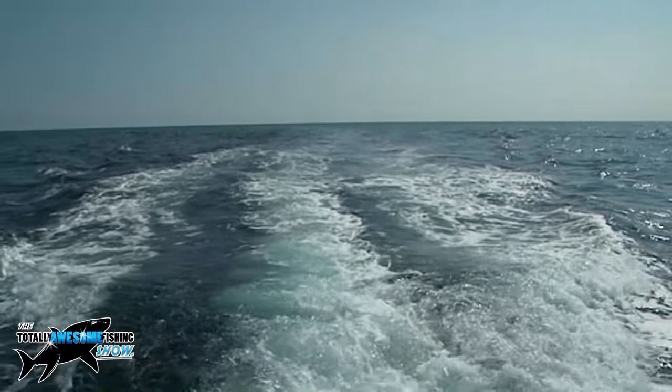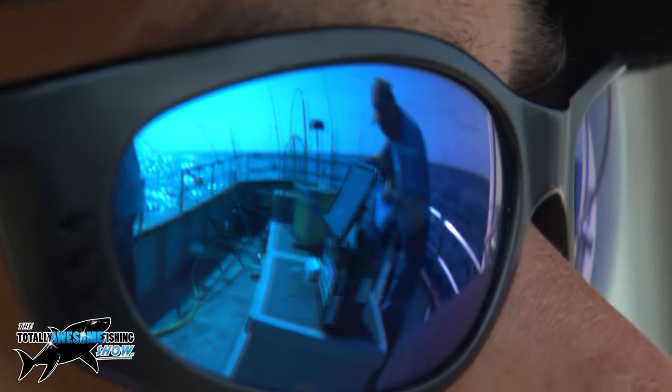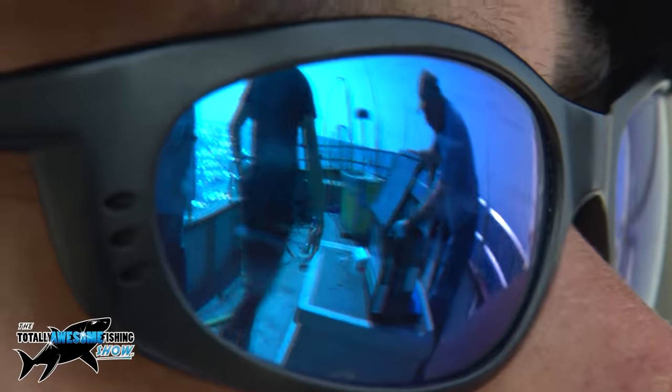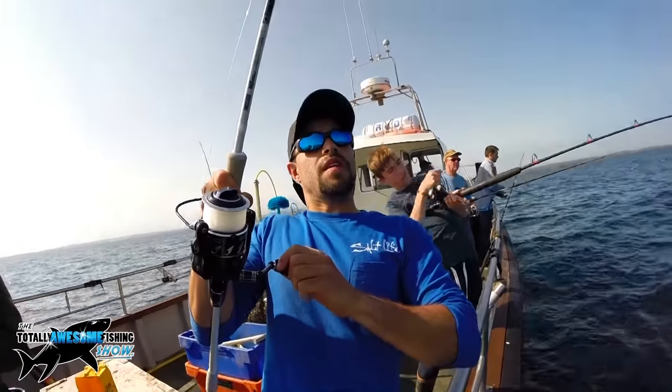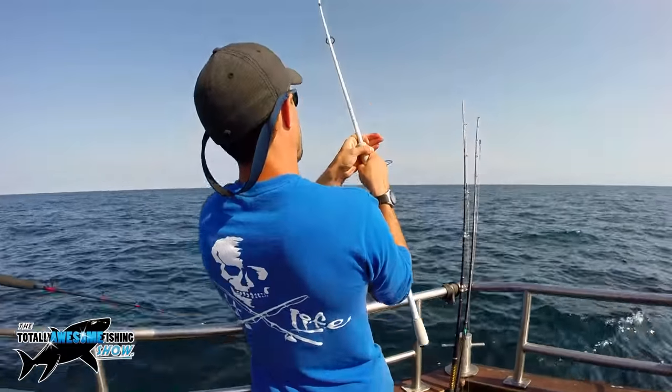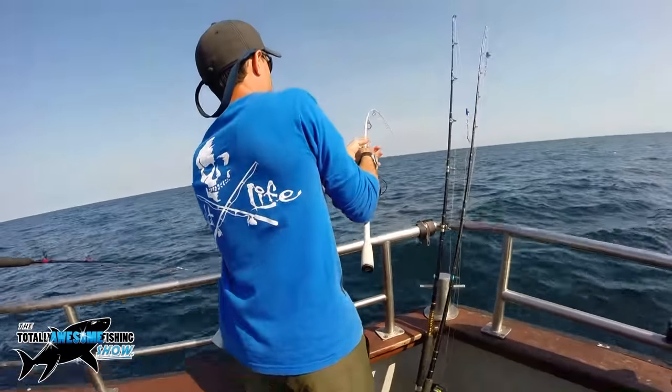Having fished one part of a reef, Mark was soon moving the boat off to find yet another reef. There's no shortage of reefs in Ireland. And if you hit them one after the other, obviously depending on tidal conditions, you can soon load up on fish, pollock, cod, ling, conger, gurnard, wrasse, it's all there.